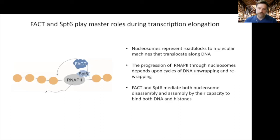So that delicate process is achieved with the help of many different proteins, including at least two very important histone chaperones, Spt6 and FACT. These chaperones need to reach active genes to do their job. In the case of Spt6, it's pretty well characterized how this is achieved. Spt6 binds to Pol2 directly. It has an SH2 domain that allows it to do that.